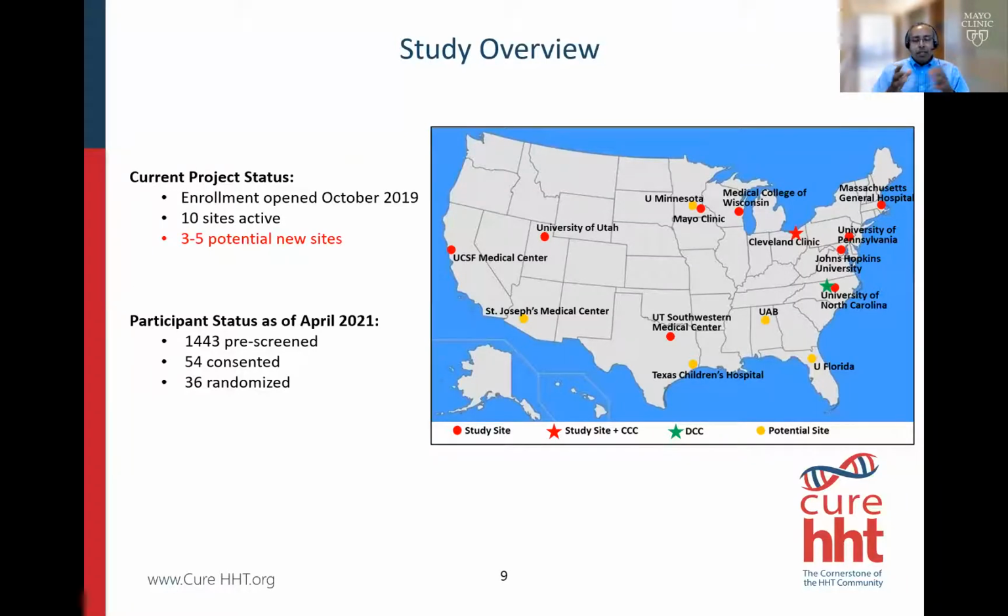This is an American-based trial. This is actively enrolling. As you can see, we really tried to spread it across the country to HHT Centers of Excellence. Dr. McCrae at the Cleveland Clinic is the principal investigator, and as you can see, there are multiple red dots all over the map, which are active sites, and some of the yellowish orange dots are prospective sites that are going to be up and coming and going to start enrolling. So we have screened more than 1,400 patients, and about 36 have been randomized so far. So with that overview, I will now hand it over to Dr. McCrae.